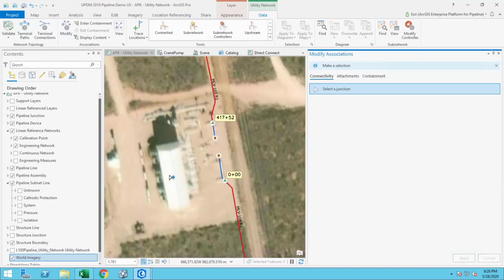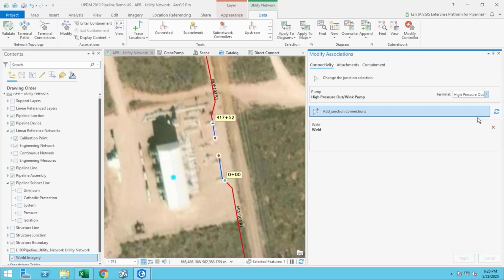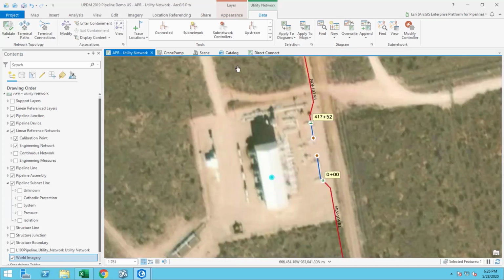So if I just select this pump here and show what its connectivity is, you can see the low pressure in. Remember I said there were terminals. So the low pressure of this pump is tied to that weld there. And now the high pressure out of this pump is tied to this weld here. So now I have linear referencing, my pipe, I go in and out of the pump from low pressure to high pressure. And I can also see that on the map. So there's what we call our association view. So I can actually connect these objects together and have that fully traceable system going in and out of that model.